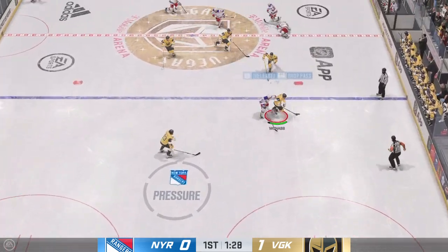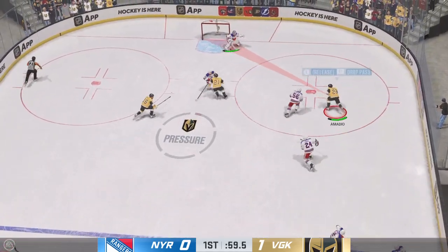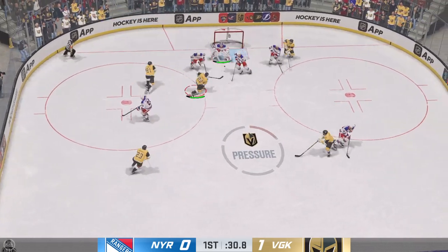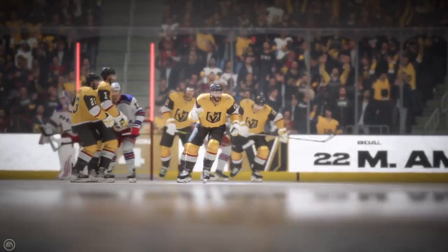Levels them with a hit. Vegas gains a hold of possession. Nice speed from the left side up the middle. Vegas will play the puck behind the net. Scores! And they run it back with another. Yeah, back-to-back goals.